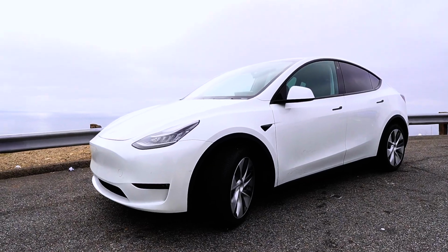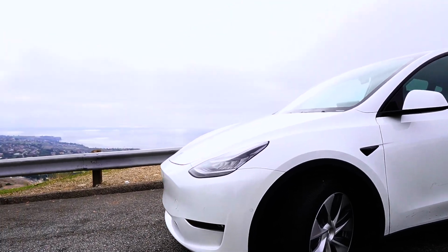Hey everyone, in early February of this year I rented a Model Y, and on top of just checking out the car and seeing how I liked it, I also wanted to see how Autopilot has improved since I rented the Model 3 in 2019. I'll be going over the details of just regular Autopilot and what I thought of the full self-driving package.